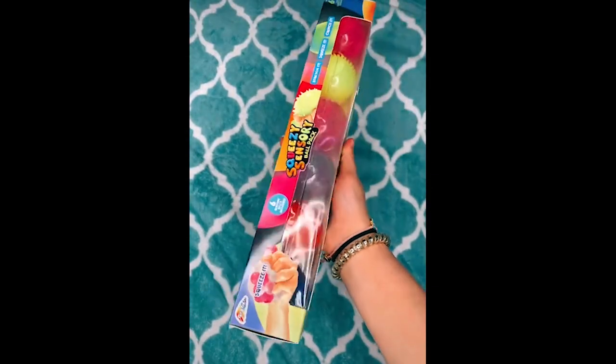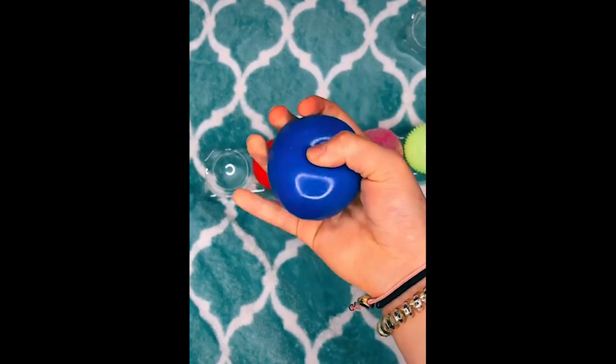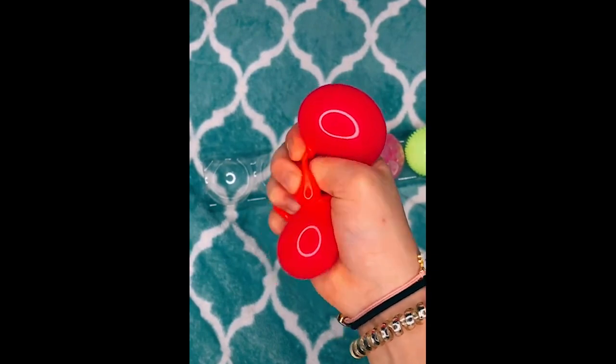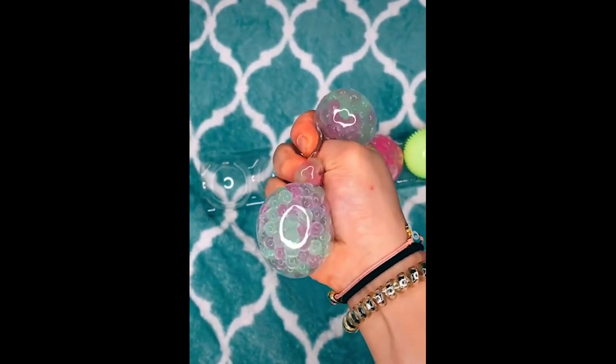Now I'm going to open all of these squeeze balls. Here they all are. I am so excited for these two Orbeez ones. First up is this blue one. It is very sticky and it color changes into purple. Next is the orange one, and this one color changes into red. I love this one, and it has two of my favorite colors in it.